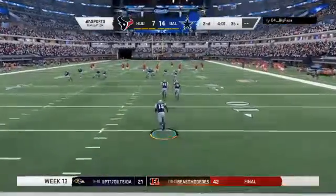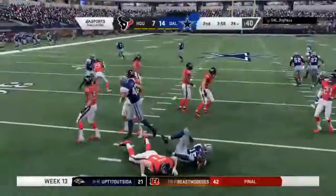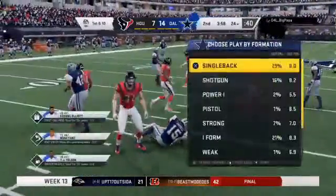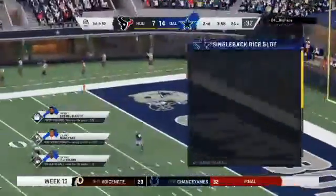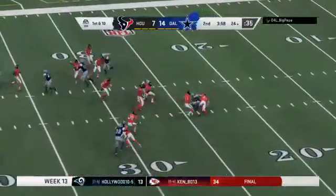This is taken at the 3. They'll bring it back to just about the 25. Call it the 24-yard line. The Cowboys take over first and 10 at their own 24-yard line.